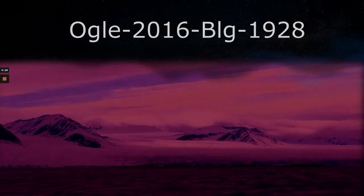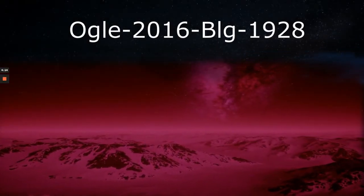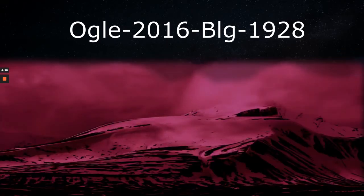In October 2020, OGLE-2016-BLG-1928, yes, that really is its name, an Earth mass rogue planet, was discovered by pure chance in the Milky Way.